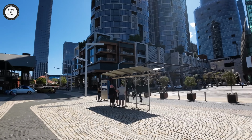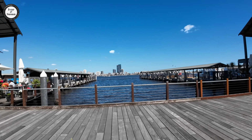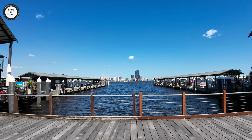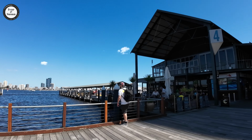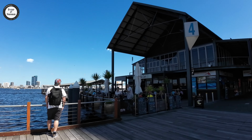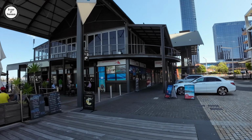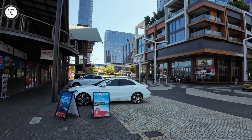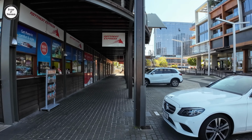Just as we look across from our left there, that's South Perth over there. We're in the Barrack Street waterfront area over here of Perth, where there's a lot of restaurants and cafes and bars and what have you, and you can take the ferry across there to South Perth. It actually leaves from this area somewhere. Anyway, we'll get back to these top family-friendly suburbs in Australia.